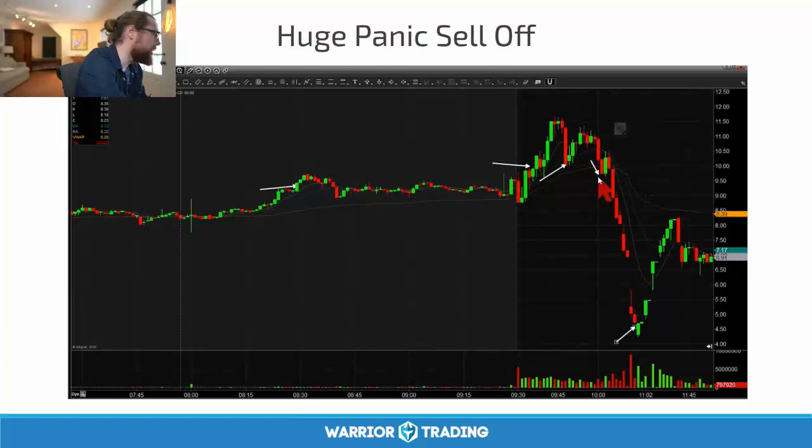There was news about a secondary offering priced at $2, but it was a shelf registration. It was actually not an offering. It was a shelf registration. And they put $2 as the price in the shelf registration, but that's a placeholder. That's not the actual offering. So there was some miscommunication. It hit the news that there was a $2 offering, but it was a shelf registration.